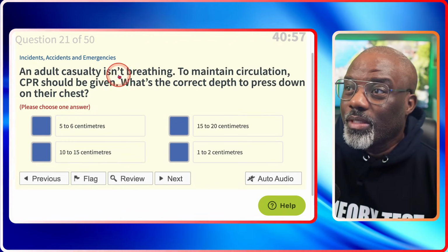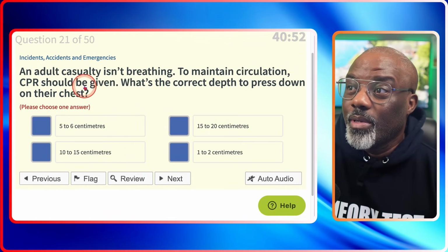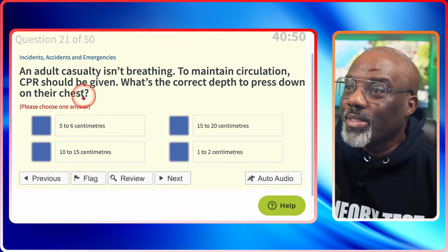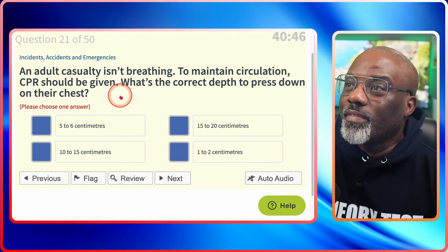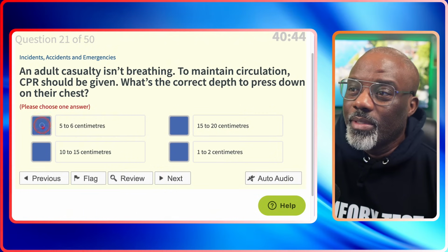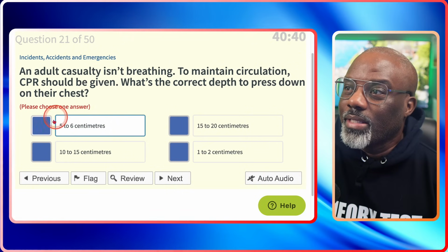An adult casualty isn't breathing. To maintain circulation, CPR should be given. What's the correct depth to press down on their chest? It's an adult, so it's going to be 5 to 6, give or take. 5 to 6 centimeters, first one out. That's the correct answer.